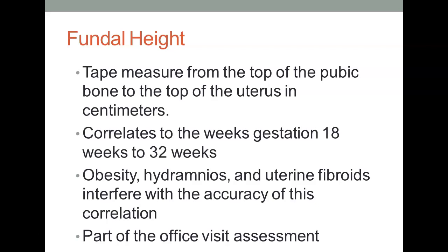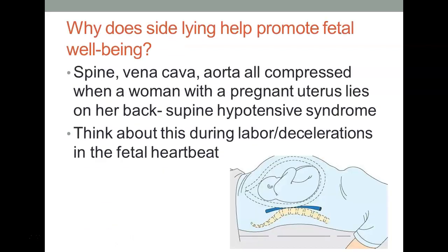Obesity, hydramnios, which means too much or not enough amniotic fluid, and uterine fibroids can interfere with the accuracy of this correlation. It can cause the uterus to be measuring too big or too small or irregularly because of those other factors. And fundal height is part of that office visit assessment that pregnant women get.